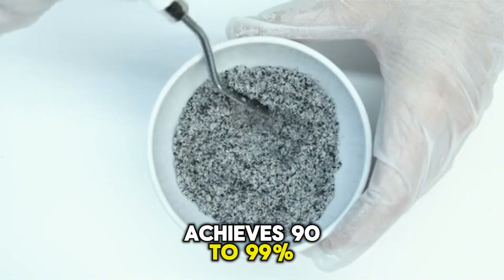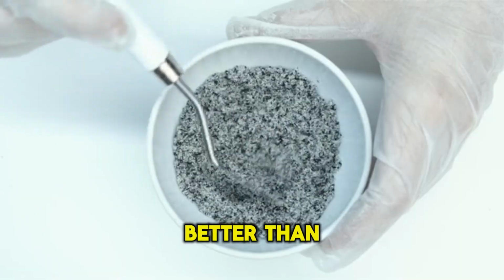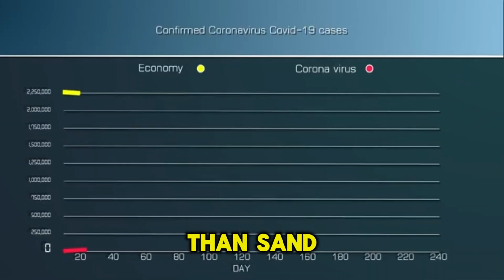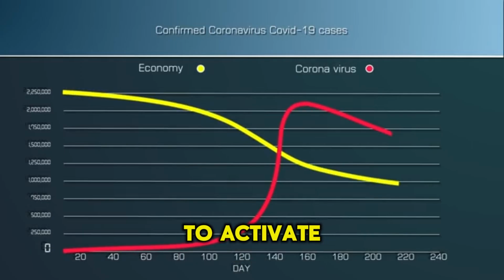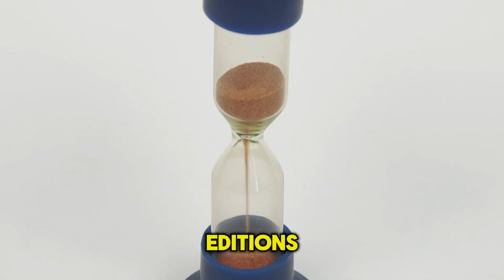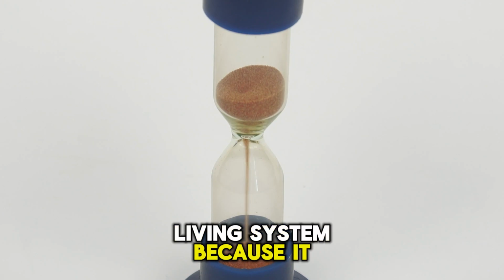If viral contamination is your primary concern, the biosand filter with its living biological layer achieves 90 to 99% virus removal. Better than ceramic, better than sand. But you need patience: 3 to 4 weeks to activate. Daily water additions. Treat it like a living system because it is.